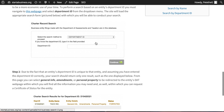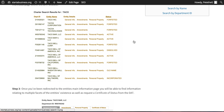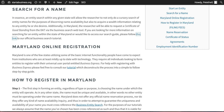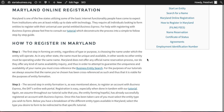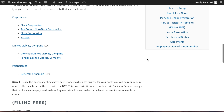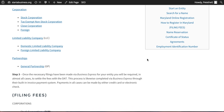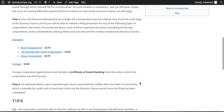Maryland also requires suffixes. So maybe someone has something Inc. You could do something comma Inc. or INC or incorporated. You have options. So anyway, you get your name, you get your account with Business Express, and then you choose your type, and each one under Business Express has its own filing procedure, but they're all very quick. In getting the screen captures for them, I went through each process, and none of them, as long as you have the information on hand, should take more than 4 or 5 minutes.